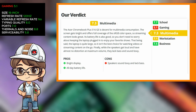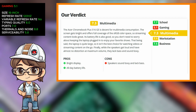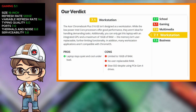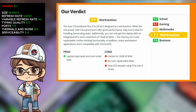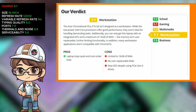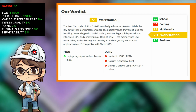As for the build and design of the laptop, this 2024 model is very similar to its predecessor, the Acer Chromebook 516GE 2022. The overall build quality is good, and while it's on the bulkier side, it isn't too heavy, so it's still portable. Its 16-inch 120Hz QHD Plus display looks very sharp and gets bright enough for use in most indoor settings. The response time is a bit slow, but better than most productivity laptops, so there isn't too much ghosting behind fast-moving objects.